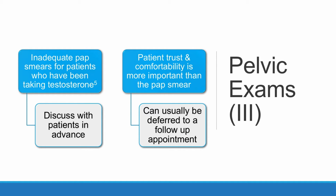A greater than average proportion of Pap tests will come back inadequate for patients who take testosterone and may require repeat exams. It is a good idea to let your patients know in advance that they may need to come back for a repeat Pap test.